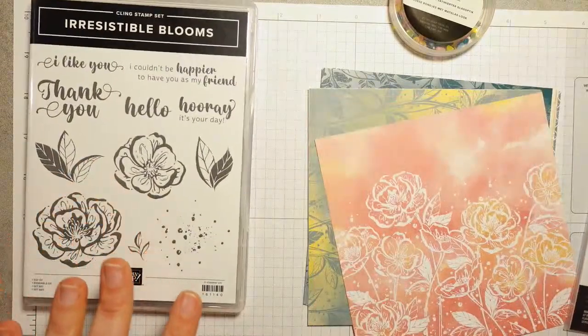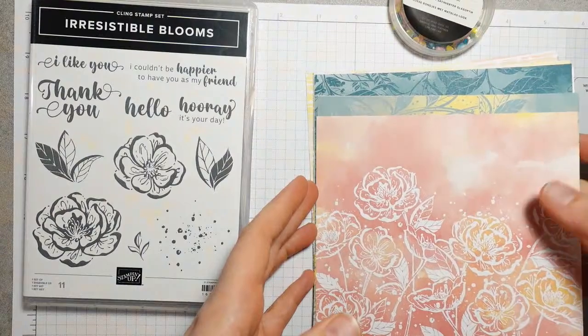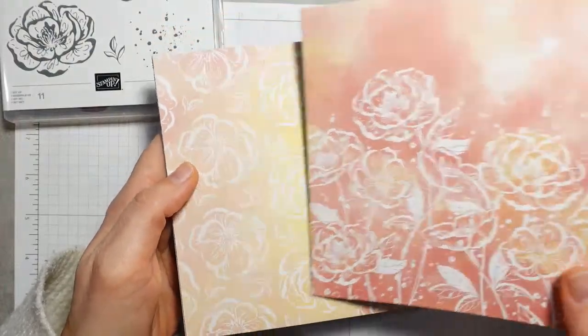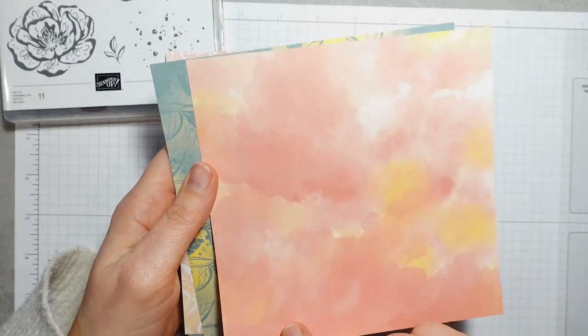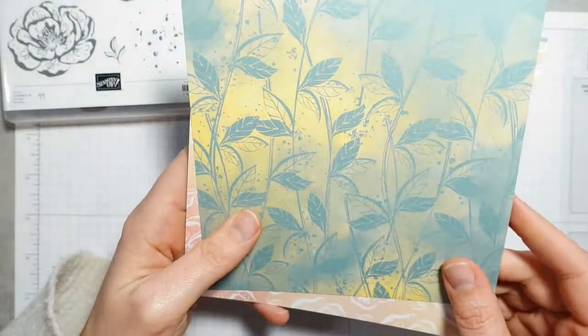So I'm going to show you the papers. I haven't actually used the papers in this card. Oh, sorry. But I thought they're absolutely gorgeous. I'm pretty sure there's 12 different ones, but I've lost one. I couldn't work out which one it is. My papers have got a bit messed up. So that's that one. And then there's that one.